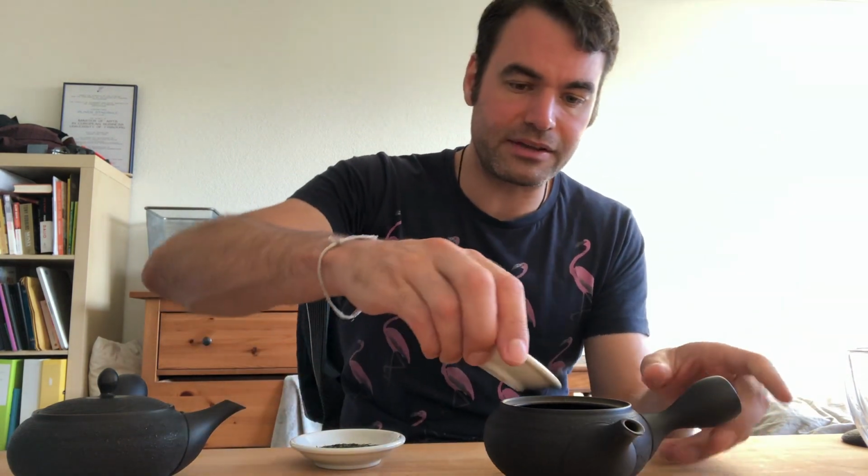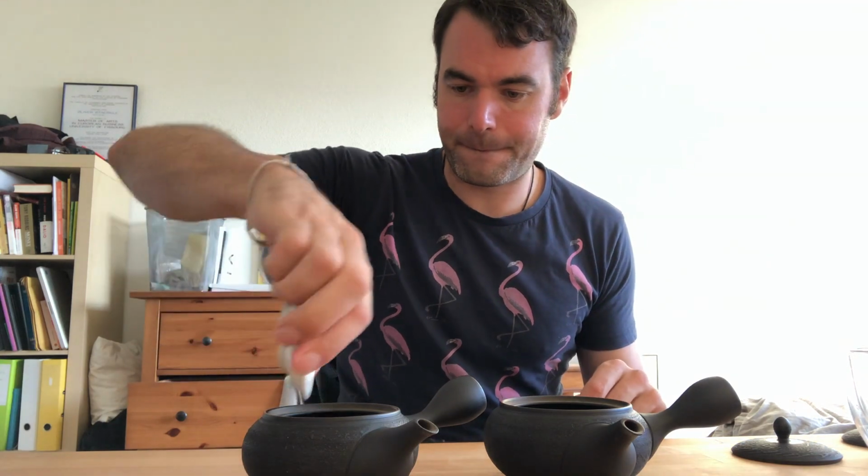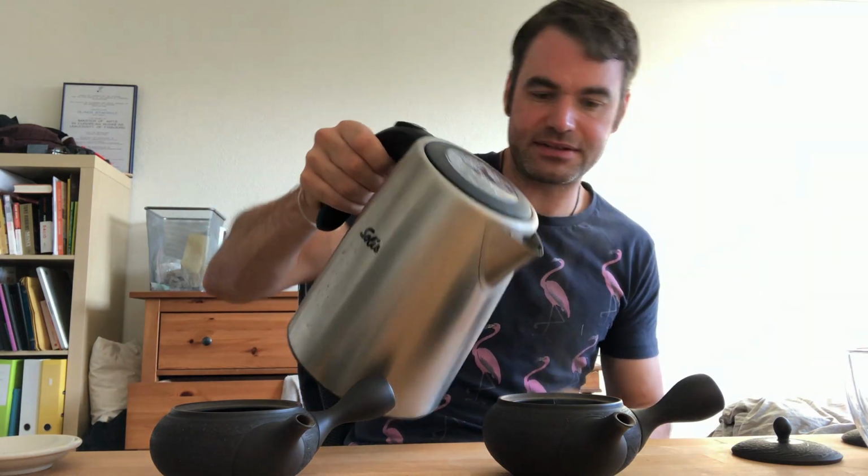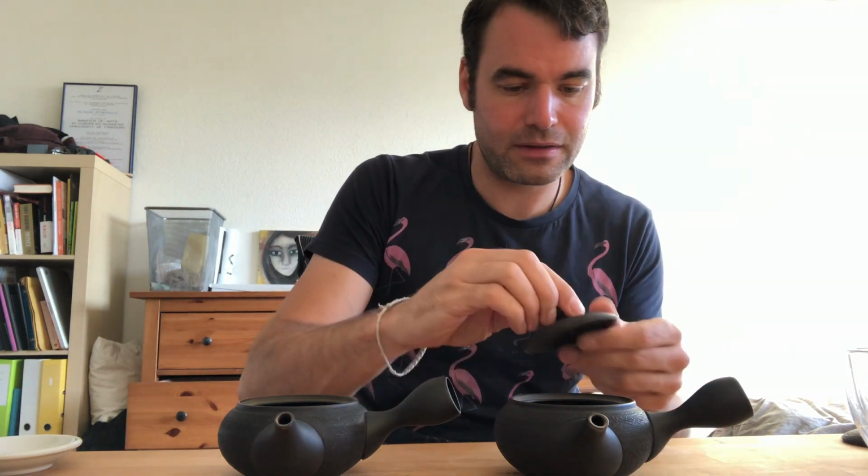For this, I'll take 5 grams of the tea, and I put it into the kyusu. The first one I have at 55 degrees Celsius, so this is around 140 degrees Fahrenheit. And then for the second steeping, I will go up to 80 degrees and just let it brew, for 2 minutes in the water.